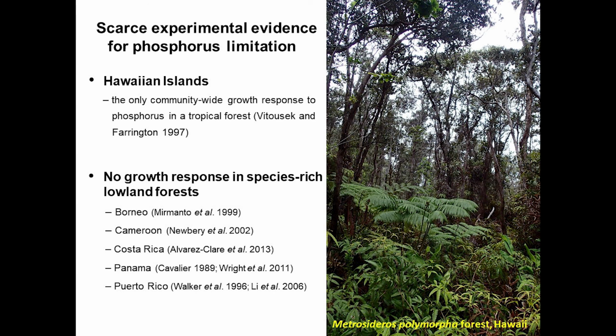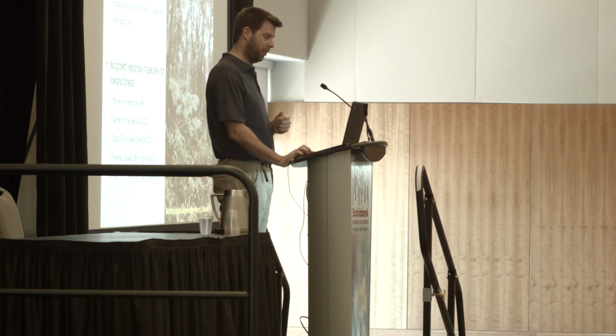In contrast, in species-rich lowland tropical forests, there's only been a handful of studies, but they've all found no growth response to phosphorus addition. So we're left with this kind of paradox, which is that theoretically we expect very strong phosphorus limitation of tree communities in the tropics, but experimentally we find basically no evidence in support of this paradigm.